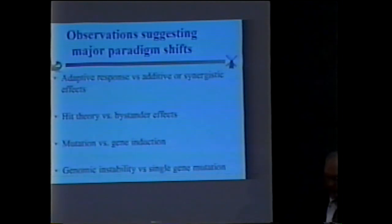Gene mutation versus gene induction. If you radiate the cell, the whole block of genes upregulate. The whole block of genes. It's really good, you can tell what they are. Make sure you can compare genes and compare genes to yourself like that. So we don't rely now on mutations as much as we do on gene induction. And genomic instability versus distribution.